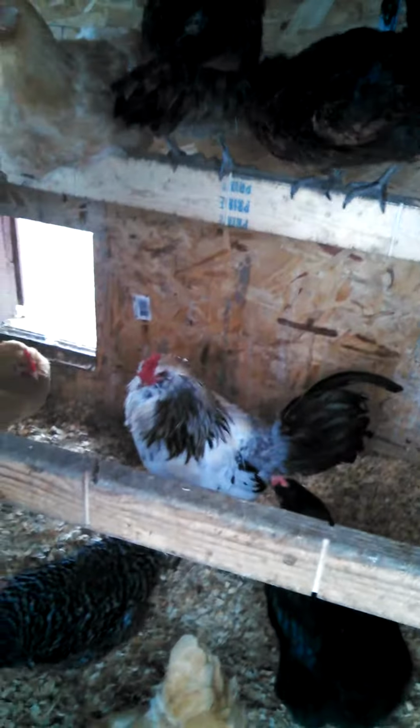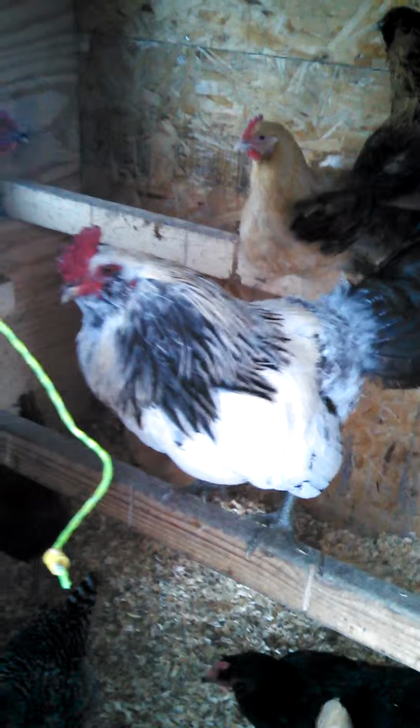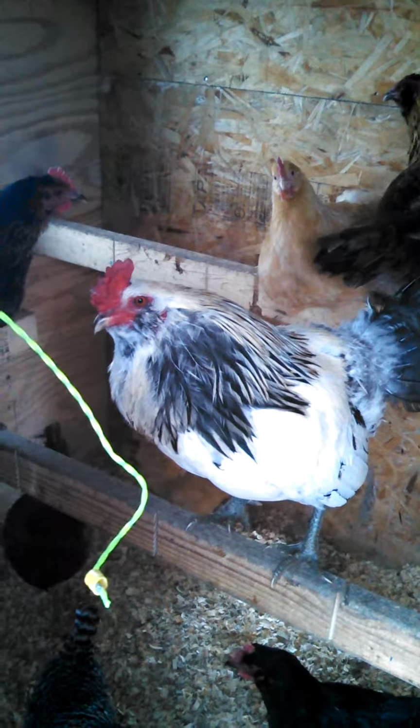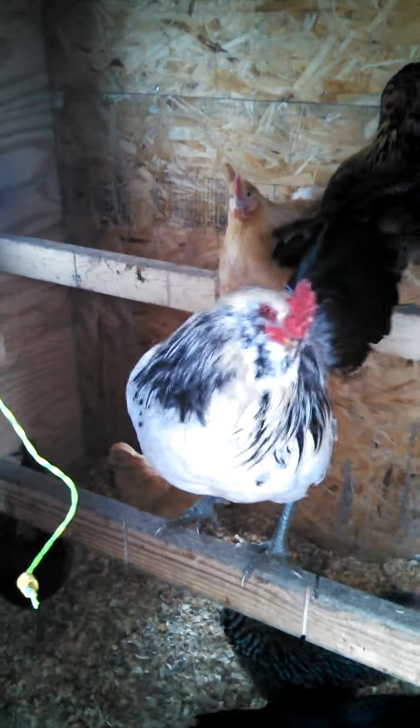This is our rooster down here. He's the only boy chicken that we have. He's gonna come up here. And his job is to protect all the girl chickens, all the hens. So that's his job, is to make sure that nothing gets the hens.